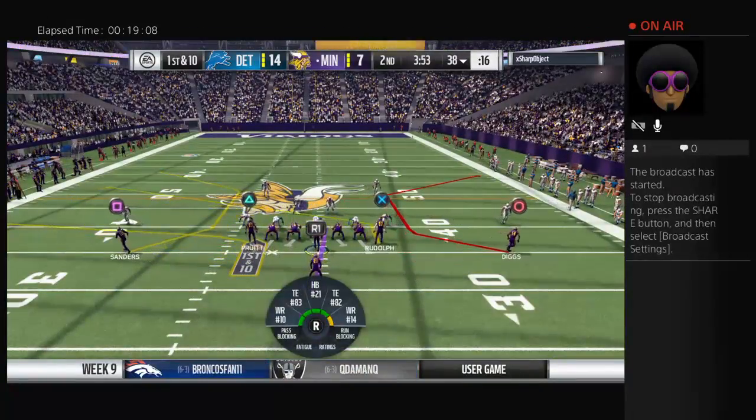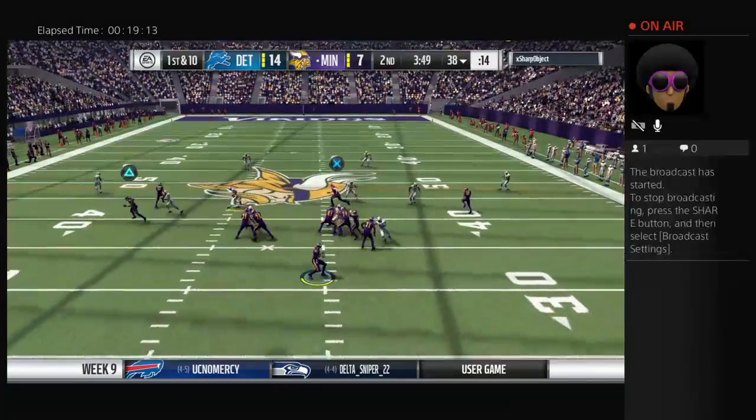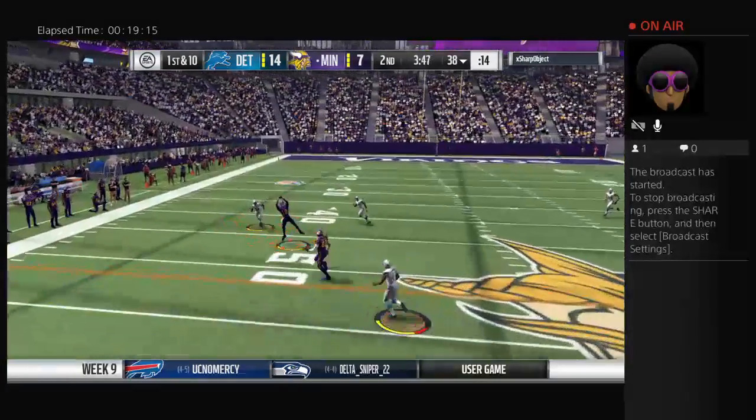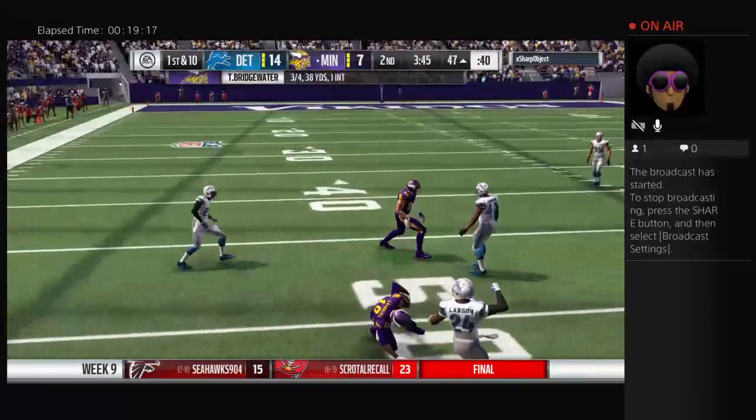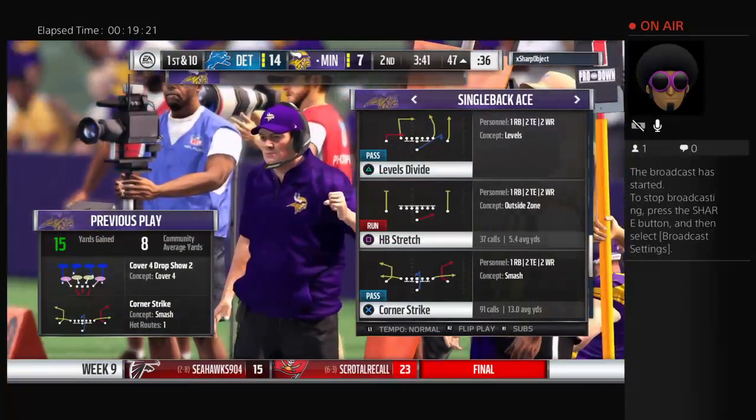Looks like the defense in press coverage here. Let's go. Bridgewater now looking to throw on first. And the catch made. This is Emmanuel Sanders. 15 yards through the air and a first down.